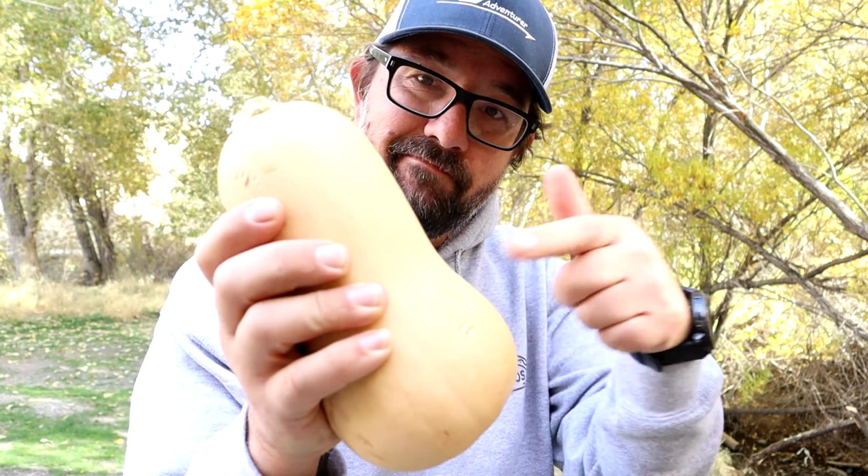But it's been really cold lately, like really cold, so kind of been dying for some warm soup. So here we got a nice picnic table. We're going to cook up some squash soup. Who doesn't love squash soup? Squash. Tasty and good for you.